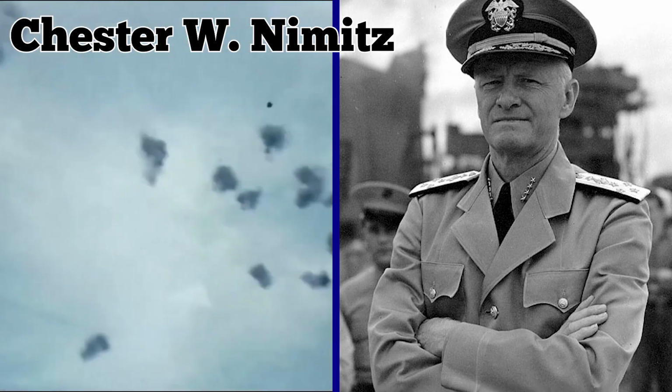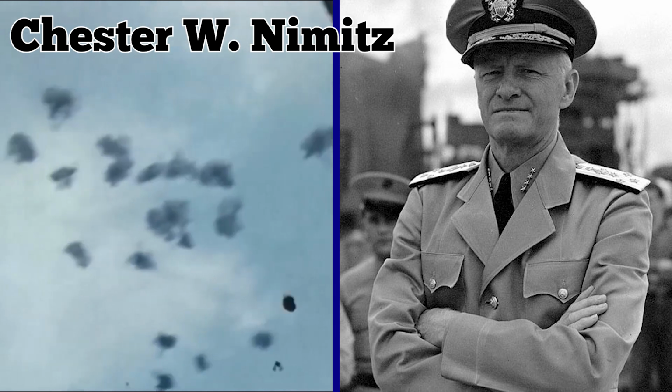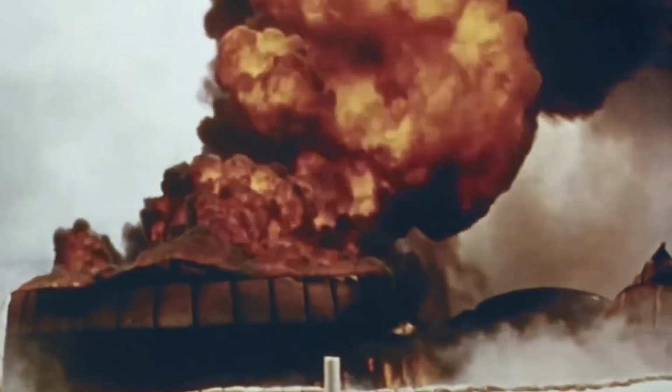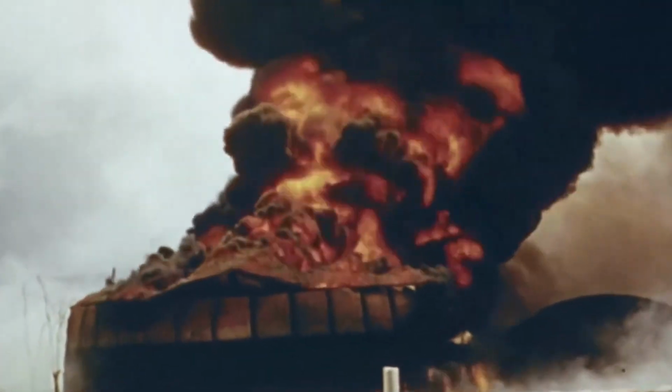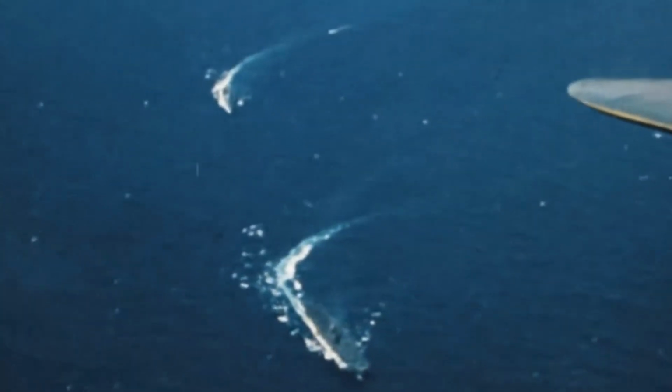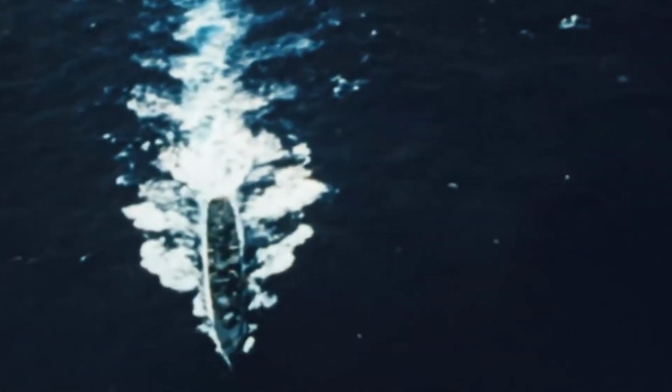Nimitz launched a surprise attack on the Japanese carriers and inflicted devastating damage. And as a result, the Japanese lost 4 carriers, their primary offensive weapons. The U.S. Navy only lost 1 carrier, the USS Yorktown, but it was later salvaged and put back into service.